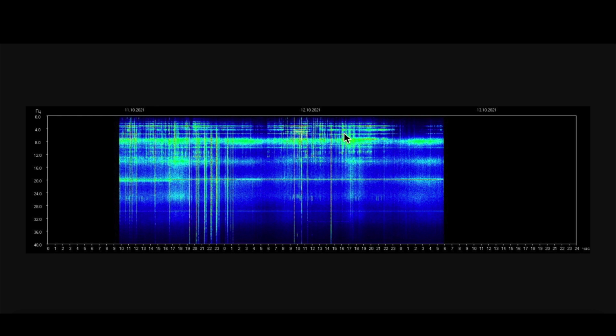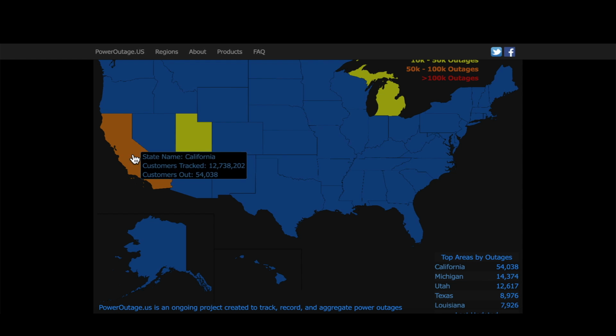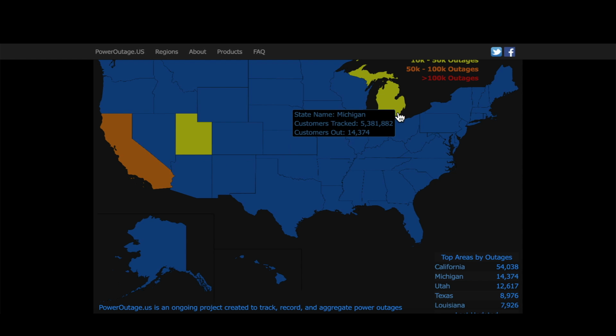Looking at the Schumann resonance, everything's pretty quiet over at the Schumann. You can see a little bit of background noise, small spikes here and there. Nothing major, though. No major spikes in the Schumann resonance data. Looking at the power outage situation over here, poweroutage.us. Still over 50,000 customers without electricity in California. High winds created power outages in Utah and up in Michigan. That was from a line of thunderstorms that went through the Michigan area.